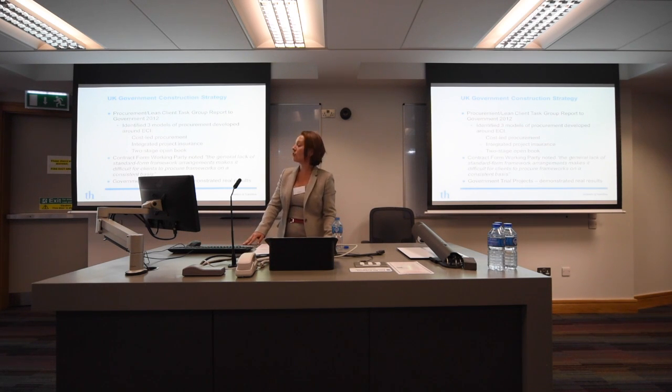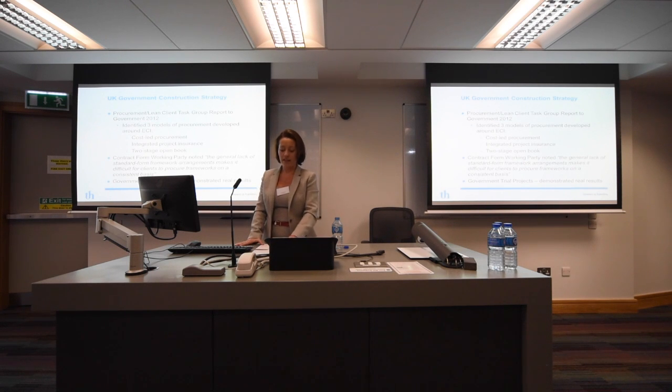So the UK government construction strategy: the objective was to deliver 15 to 20% cost saving for the public sector in construction by 2015. The Procurement and Lean Client Task Group was established to support the delivery of the objectives identified in that construction strategy. The group focused on 4 key areas: new procurement models, the intelligent client, the effectiveness of frameworks, and cross-government collaboration.